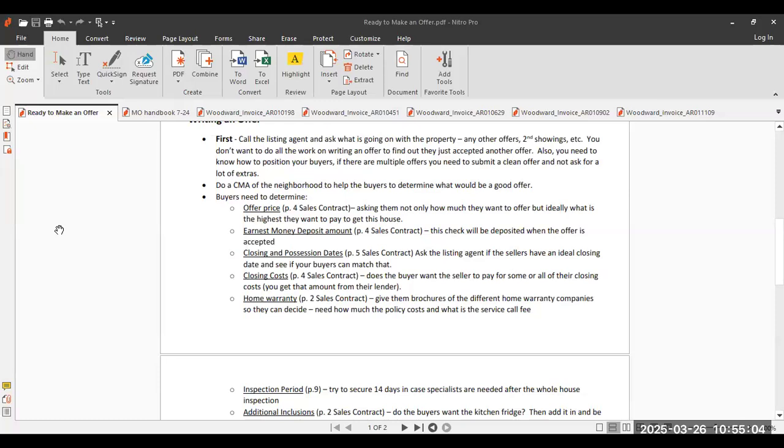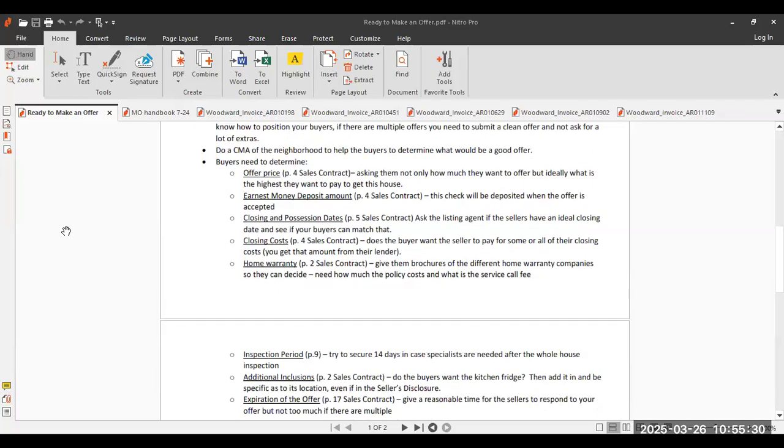Closing and possession dates, closing costs, make sure you are doing the estimated proceeds for the offer, so that the buyer knows if they don't have enough cash to do that themselves, they're going to need to ask the seller to provide some or possibly all of their closing costs. So the clarification of that to the buyer is so very important. Home warranty, because we have to ask them about the home warranty. Do they want one? Do they want to ask the seller to buy it, or do they want to purchase it on their own?